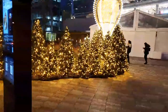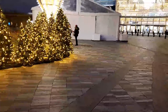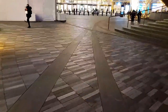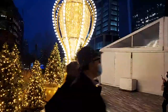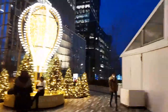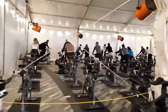Got some more people taking pictures here. That's a nice shot right here. If you want to get your shots in, you can still get them. I don't know how long this will stay up. And we got the SoulCycle class. Only a few people here, but they're getting the sweat going.